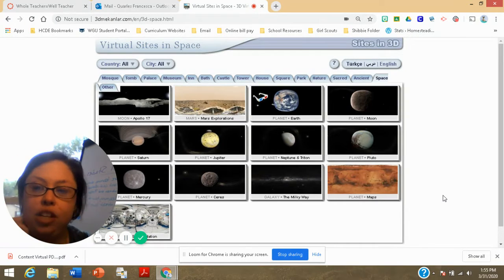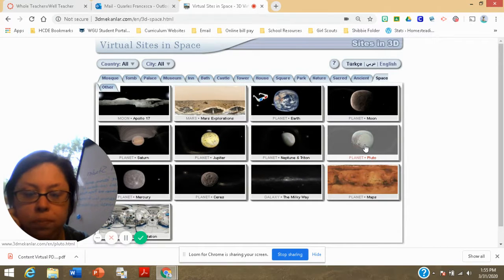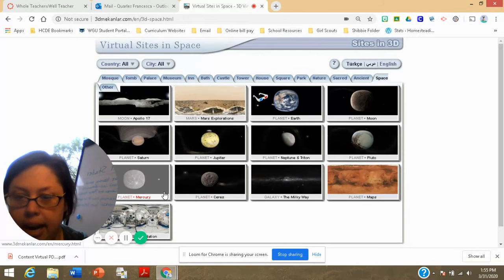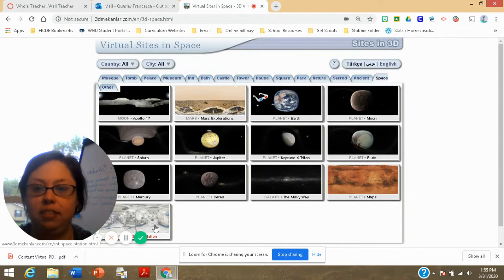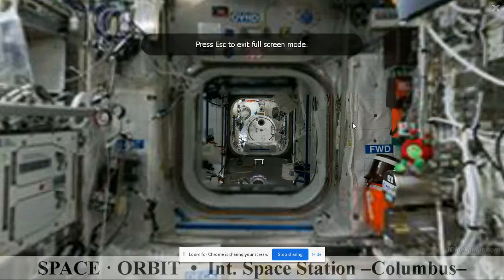that you can go to. And you can actually, if you see my screen, you can see that you can visit the moon. You can look at planet Earth from space, Saturn, Jupiter, Neptune, Pluto. You can look at some planet maps, the Milky Way, our galaxy, Ceres, which is a moon, and the planet Mercury. And what we're going to look at today, just for a few minutes together, is the space station. I thought it was really cool. So once you click on what you want to look at, you can click here in this box, and it will bring it full screen for you.